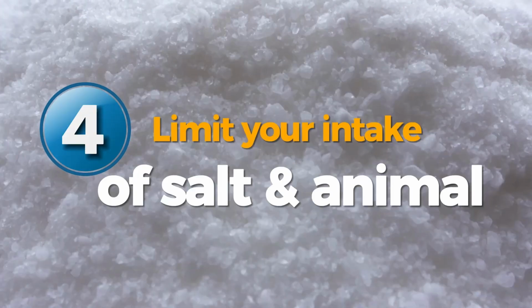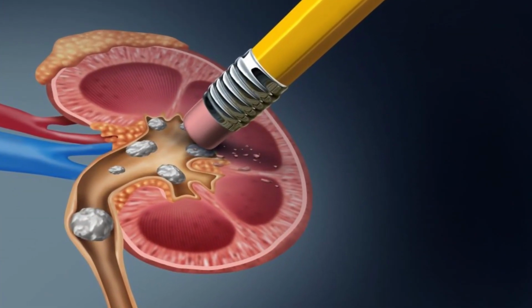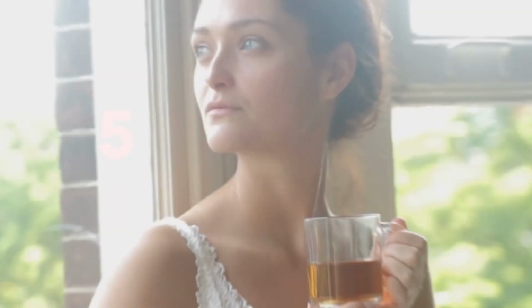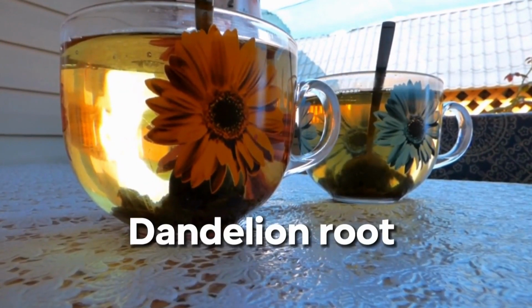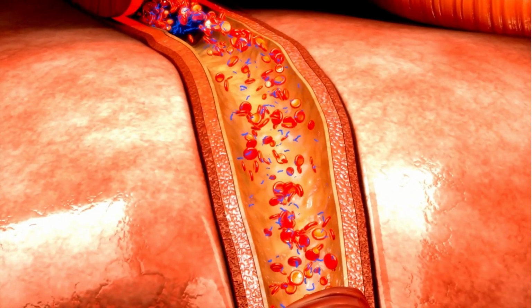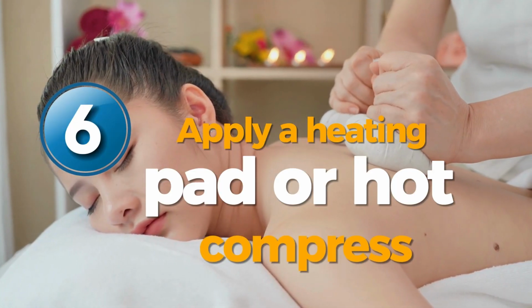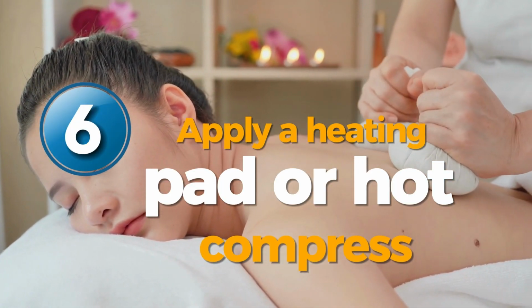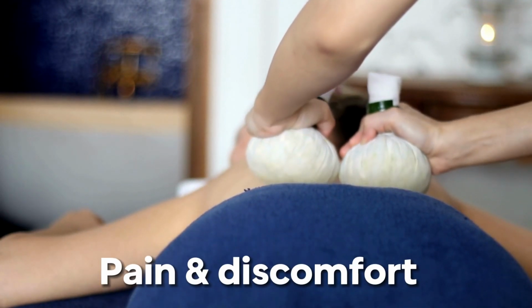Number 4. Limit your intake of salt and animal protein, as they can increase the risk of kidney stones. Number 5. Try drinking herbal teas. Teas such as dandelion root or nettle leaf can act as natural diuretics and help to increase urine flow. Number 6. Apply a heating pad or hot compress. Applying it to the affected area can help you get relief against pain and discomfort.